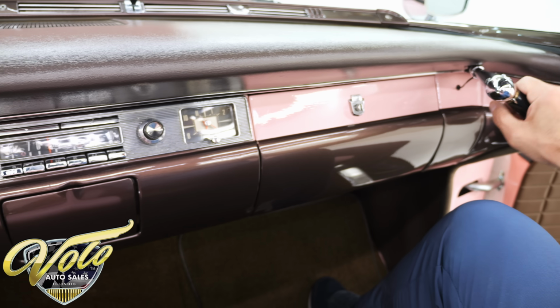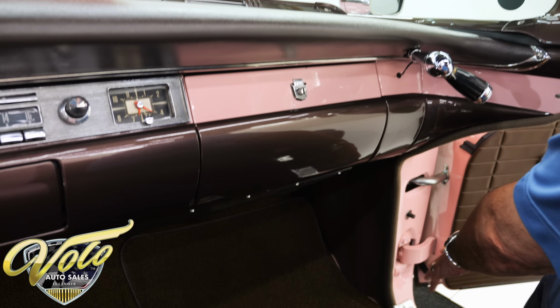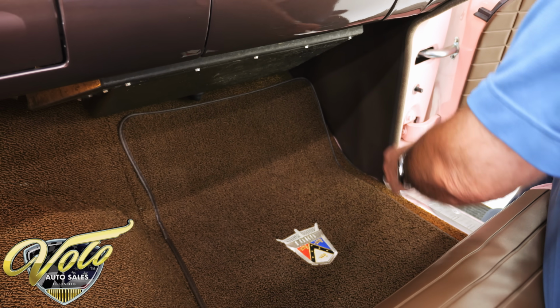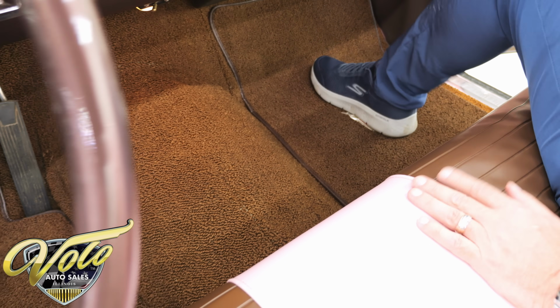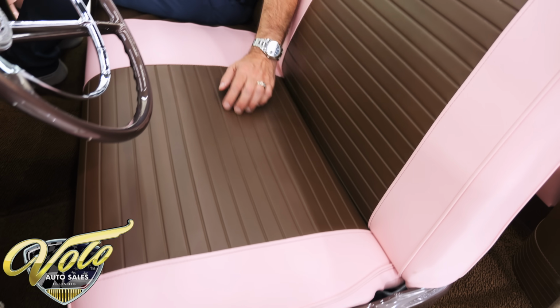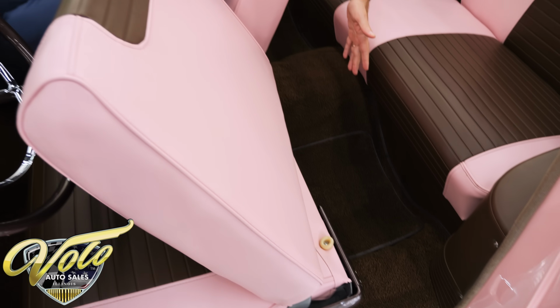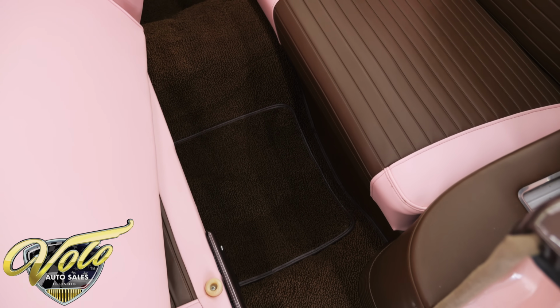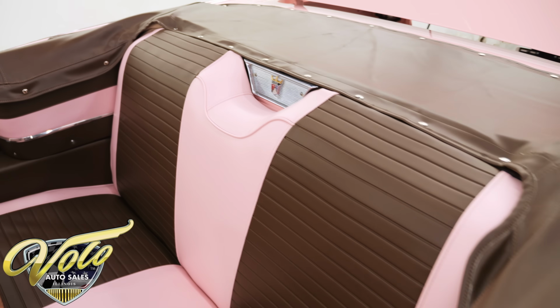Here's the handle for the spotlights. Again, all the trim is repainted. The jambs are slick. The welting's replaced. Kick panels replaced. All new carpet with matching embroidered mats. The upholstery is the same, matching pink and brown, and it matches the outside dead on. And it's a power seat. Very cool. Something you don't see. There's floor mats in the back, completely restored. Power windows, the boot, all that is redone.